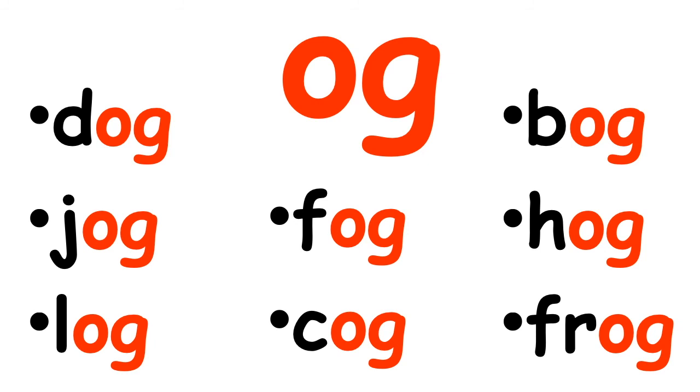Dog, jog, log, fog, cog, bog, hog, frog.